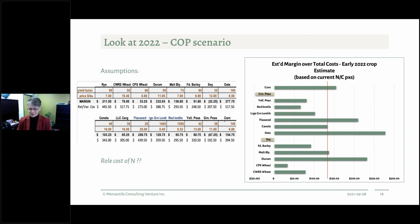I understand the role of the cost of nitrogen and so on, but as you can see on the right-hand side, that red line I drew in there gives you returns per acre for canola at current prices, and they have actually gone up since I made my calculation. And it seems to me that peas and lentils are not promising the same returns per acre as some of the other crops, including canola, durum wheat, which is very important to some of the barley lentil areas, flaxseed and so on, and oats.